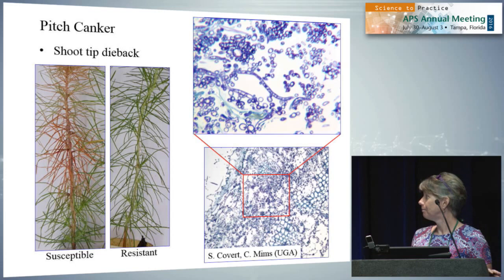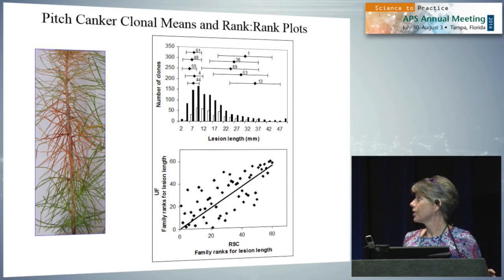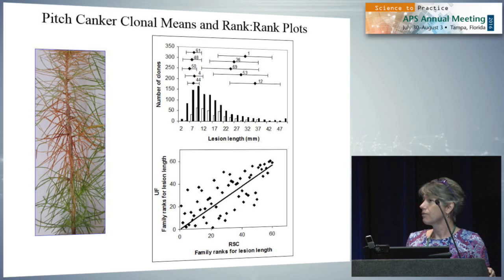This slide shows there's genetic resistance in pines, loblolly pine in this case, for pitch canker. The top panel shows lesion length versus the number of clones with that lesion length, and each number above the lines is a clone, and the line is the different lesion lengths that occurred for that clone among the replicates, and you can see that they don't overlap. If it has a large lesion length, it doesn't overlap with those with the smaller lesion lengths. So that kind of says that there are different clones that are resistant and susceptible.